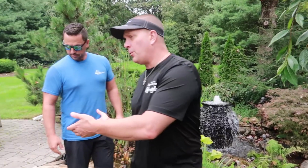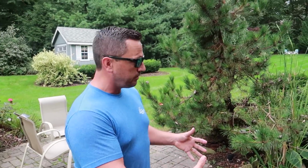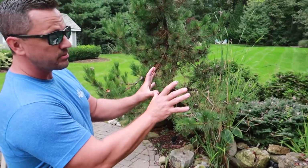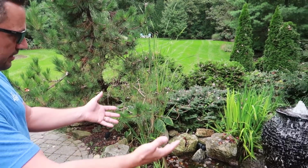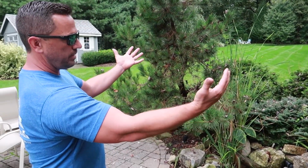The waterfall is all part of the filtration system too, right? Yes. This is our constructed wetland filter that filters the pond and keeps it so clear. Having the urn sunken in on top of the filter, you just asked, where's the filter? Exactly. It's disappeared into the landscape. And the way it blends in with the backdrop, it looks like a painting.